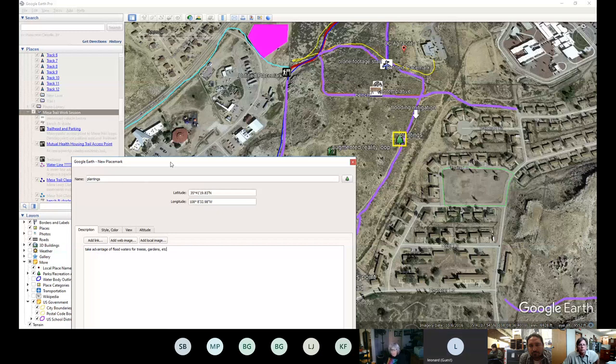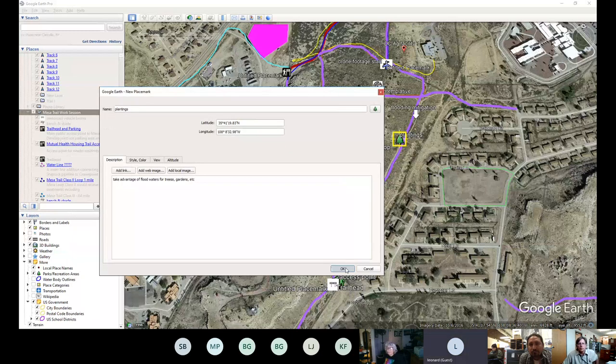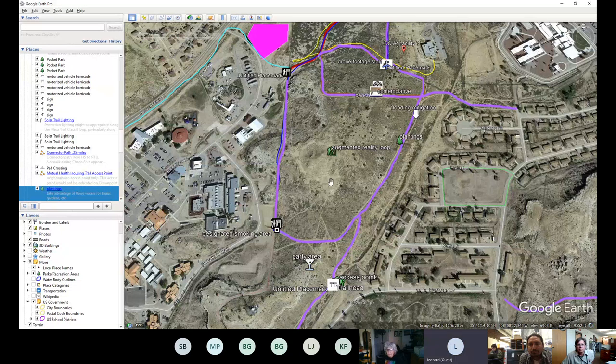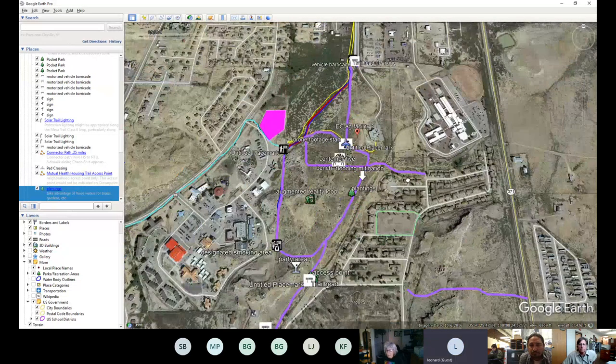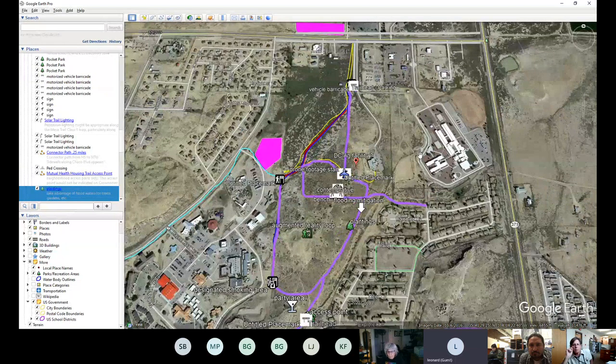Cool. Put a couple of those in there. So that's kind of our idea. Any thoughts from our UNM folks? What do we miss? Did you guys decide on what kind of surfacing you're going to use?